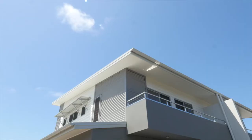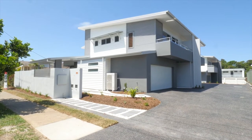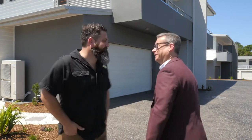So it's been like the block. We've had everyone here. The street's been full of cars, tradies working over the top of each other, but it's all done. Well, it's done. Now, the owners are inside. Yep. Can we go and say hello? We sure can. It's a lot cooler in there. Let's do it.